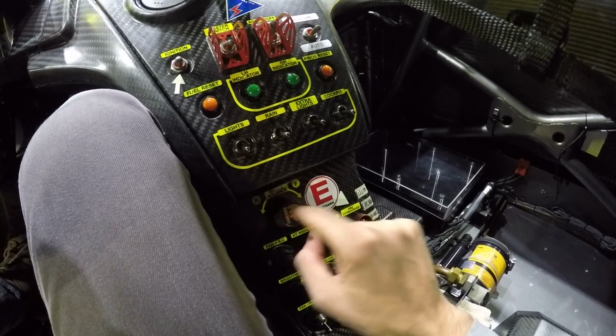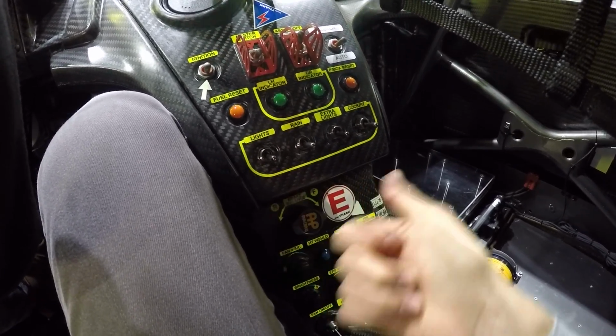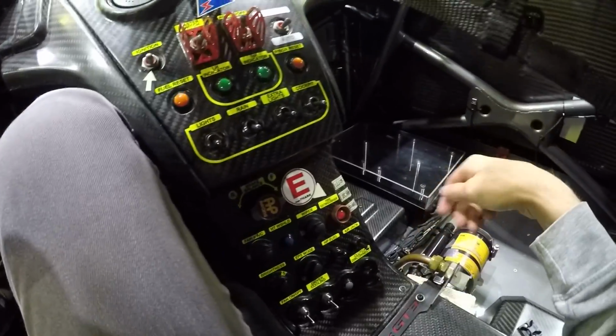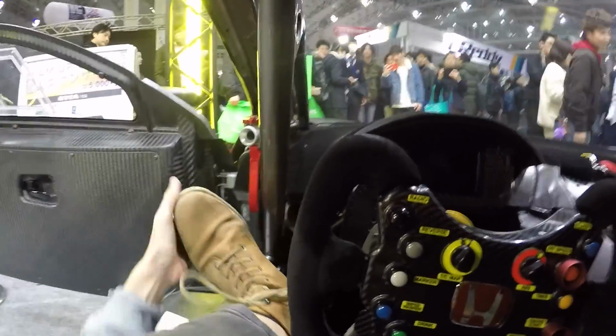Oh, they got the brake balance there. So you can turn it up more to the front, like the bias. You can have the brakes harder on the rear, harder on the front. Is really cool. NSX GT3 series car. I love it. Now I gotta try and get out. Ugh. This is very difficult.